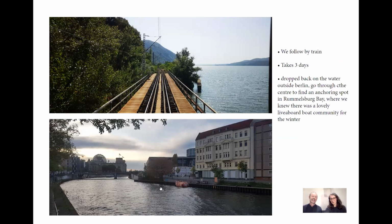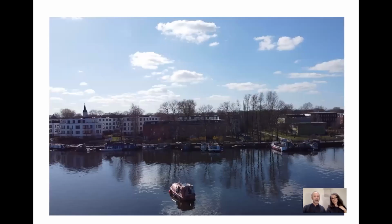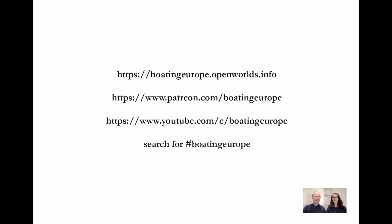We crossed central Berlin next to the Reichstag. Central Berlin has lots of waterways, but we cannot stop just anywhere, though they have lots of free moorings, some for 24 hours, some for 3 days. We found a home with some very friendly local boaters in Rummelsburg, which is a bay in the east part of Berlin, and we anchored there for the winter. That's our story.